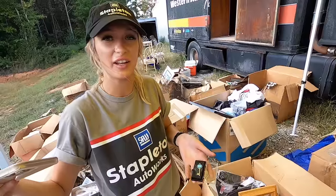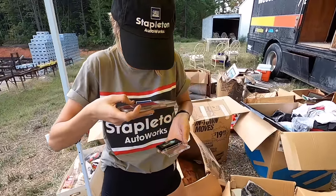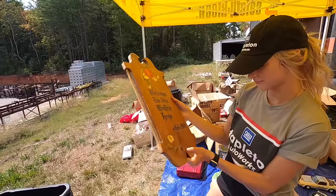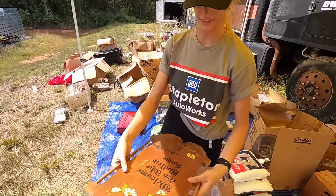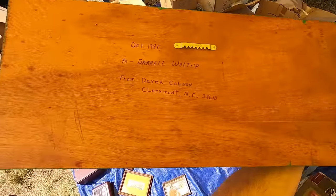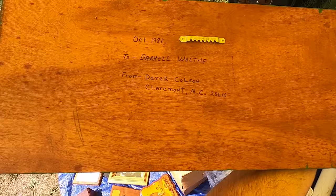What is that? City of Huntsville, Alabama. Key to the city. Yes. Why is that important to you? Because it's home. Welcome to the Waltrip home, established 1969. Nice. That's wholesome. I'm sure they'll remember or like to see that again. Or like, remember that old thing from the kitchen wall? Pretty sweet hand-painted thing.